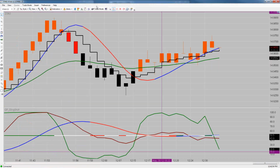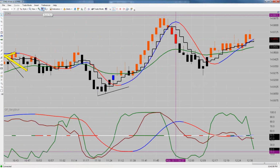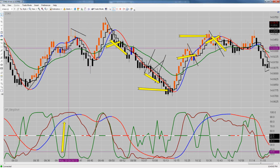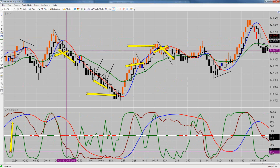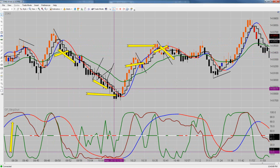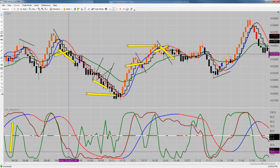Soybeans. We took a couple of beans trades today. A few beans trades. We missed this first one right in here. We took this one, that stopped us out. We took this one, that got us to minus 4 ticks. Then we took this, it stopped us out. We were at minus 8 ticks on this, okay?